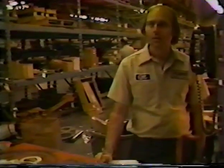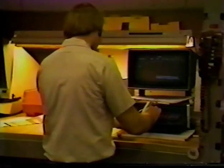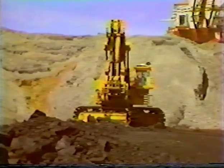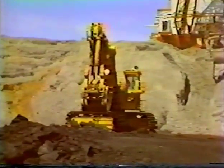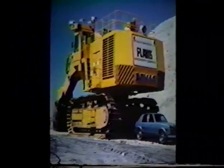The multi-million-dollar replacement parts inventory is accessible from any Plains branch through a sophisticated online system which provides up-to-the-minute availability and location information. In addition to the statewide network of branch facilities, Plains offers the resources of well-known manufacturers of heavy equipment. Equipment manufactured by Mannesmann Demag, providing German expertise in technology and mining equipment.